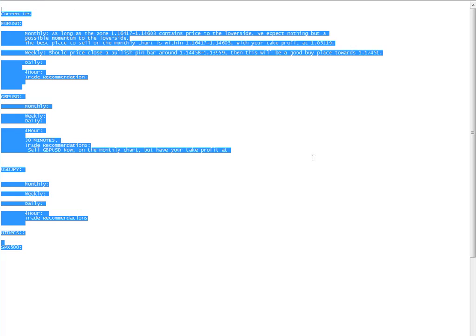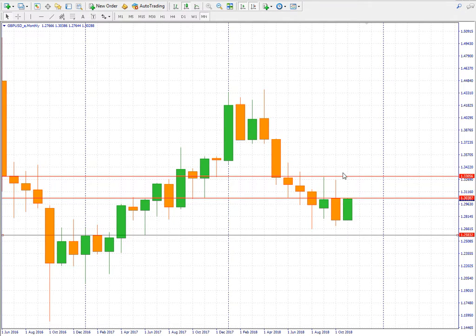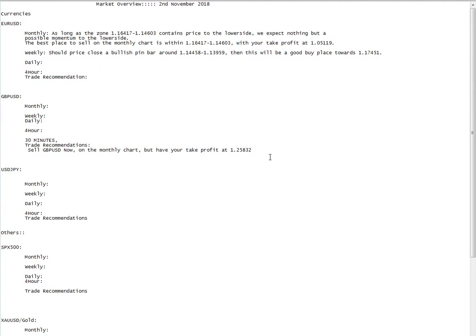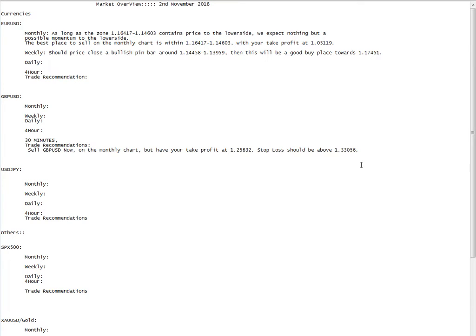Should be 1.25832. Your stop loss should be above 1.33058. So with that sell, stop loss should be above 1.33056. We've looked at GBP USD.